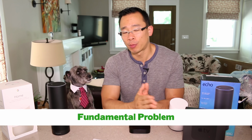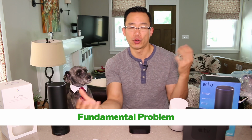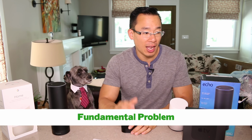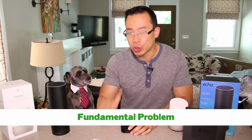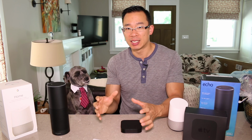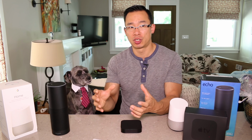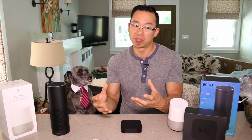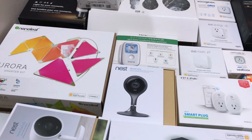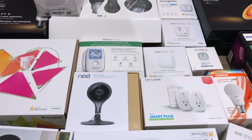So here's the fundamental problem I have with the current versions of smart homes that we can get: we can buy gadgets to try to turn our dumb houses smart. But it really is kind of in the middle. It's dummart or smum. I can buy all these gadgets to automate my house, but at the end of the day, my home isn't going to be Jetson-esque.